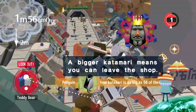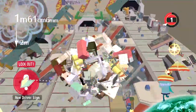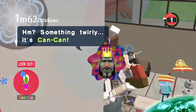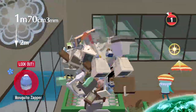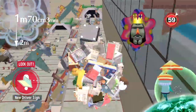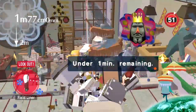Now, on the second one, I believe there is a cousin. If I can just find it. No? Where is it? Ah, here it is. See that line of stuff right there? Come on. Right there. Yes. Something twirly. It's Can Can. Holy Hornbeam. Wow. Two collectibles right in a row. That's freaking awesome. All right, so that was very convenient. And under 1 minute remaining, and I still don't have the other present or other cousin or whatever it is.